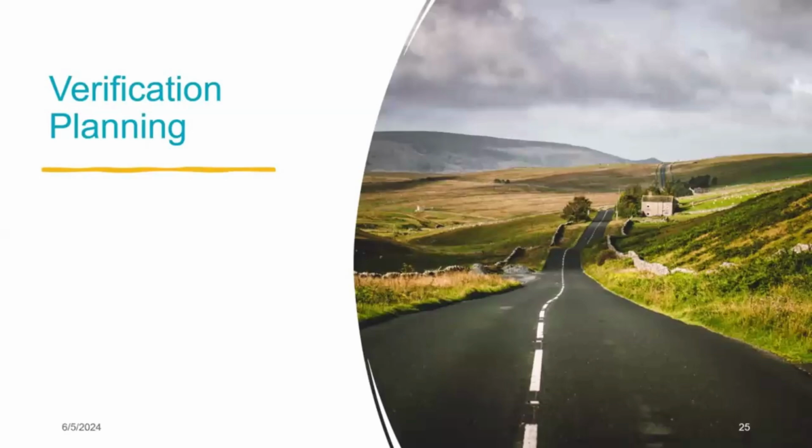All right, so now we're going to move on to the verification planning section. Once you've finalized a contract with the verification body, they're going to go ahead and develop the verification plan.